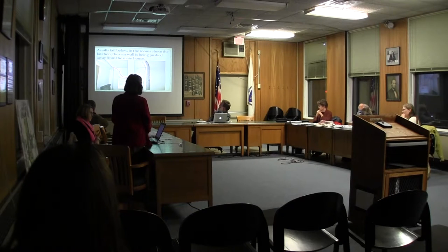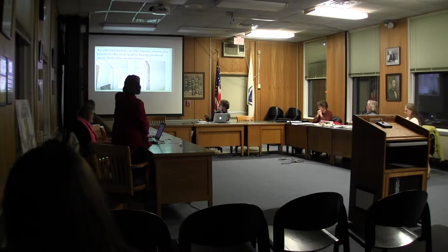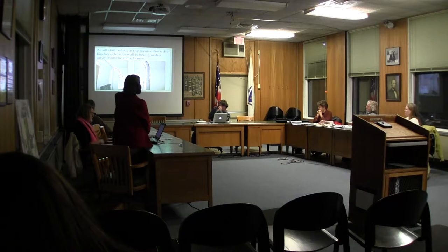Above, on the second floor, where the sill is rotting, the back wall is beginning to fall away from the main part of the house. So that little curvy arrow shows you exactly where that corner is on the second floor. And there's a close-up of what that separation looks like.